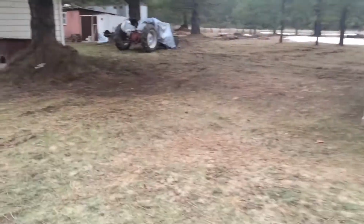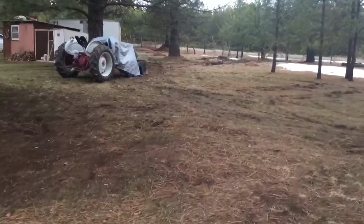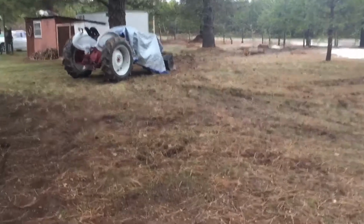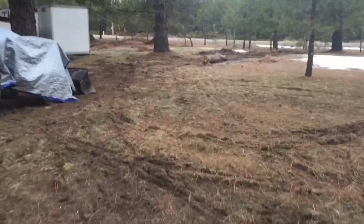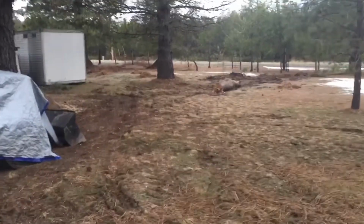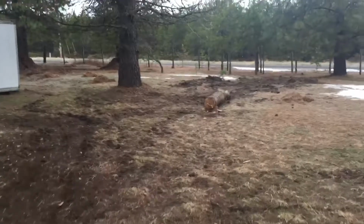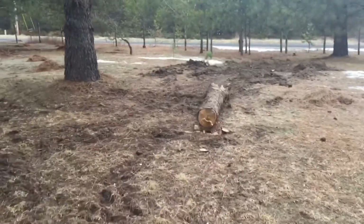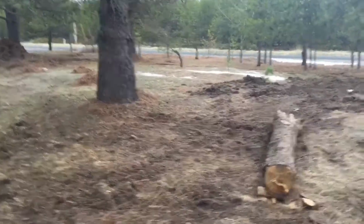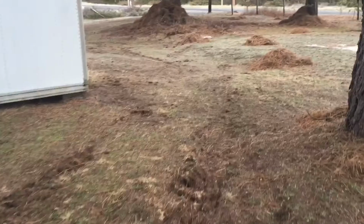But yeah, eventually I'm gonna get this ugly, stuck in the mud stuff over here that I had messed up, all cleaned up. I won't slide so much, so I can kind of clean it up a lot better. You can see I also did this over here.